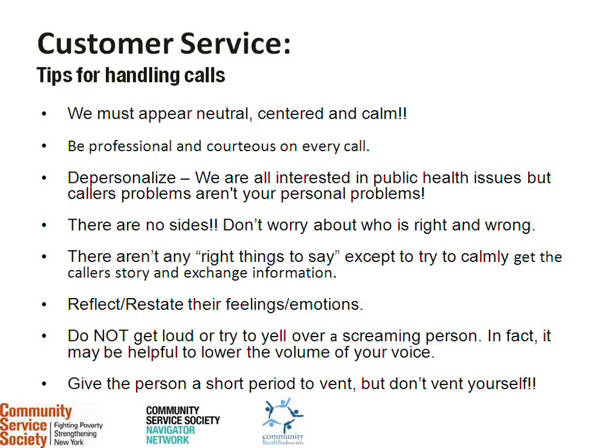And reflect or state their feelings, emotions. Do not get loud or try to yell over a screaming person. And give the person a short period of time to vent, but don't vent yourself. So, all of these things we've discussed.